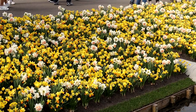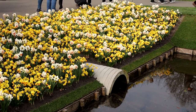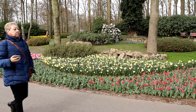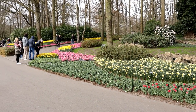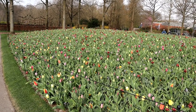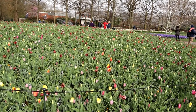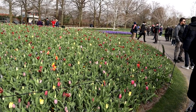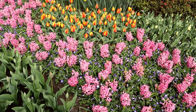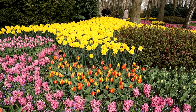Keukenhof is widely known for its tulips, but it also features numerous other flowers, including hyacinths, daffodils, crocuses and fritillarias. Later on, lilies, roses, carnations and irises can also be seen. As it's March, you'll note that many of the tulips are not yet open, like this big display near the main entrance. But the lovely thing about visiting so early in the season is that we can see plants that would brighten our gardens in March when little else is visible.